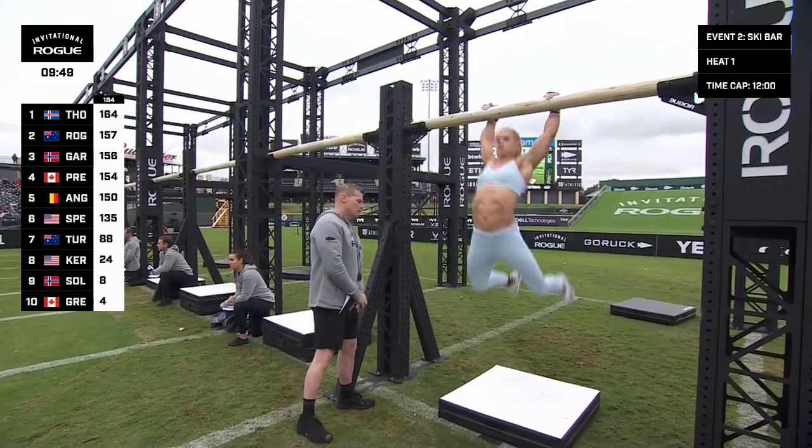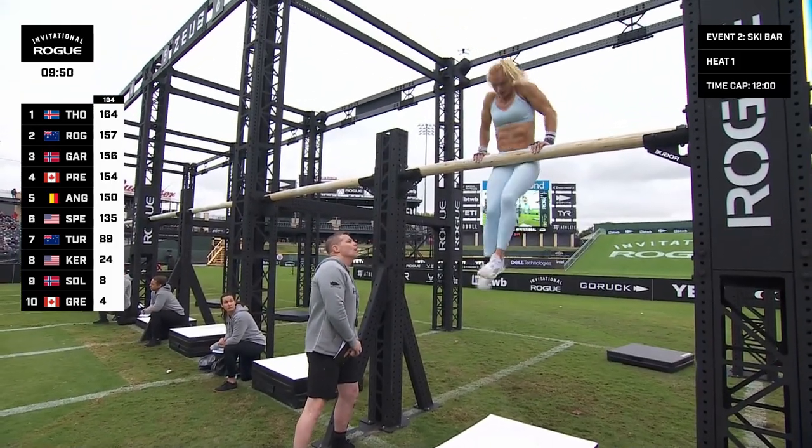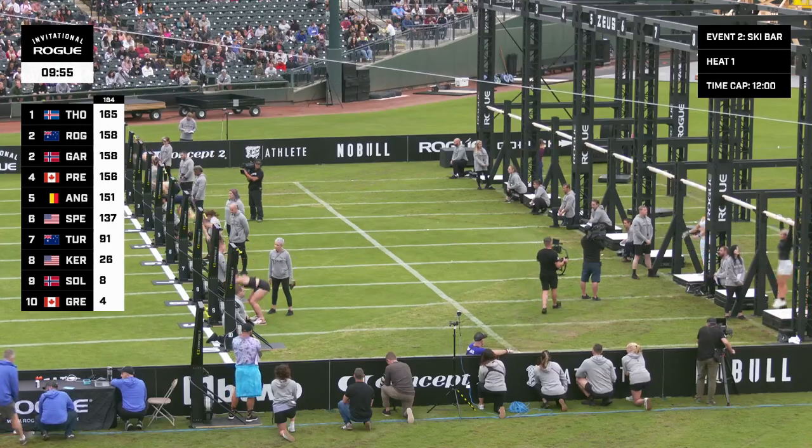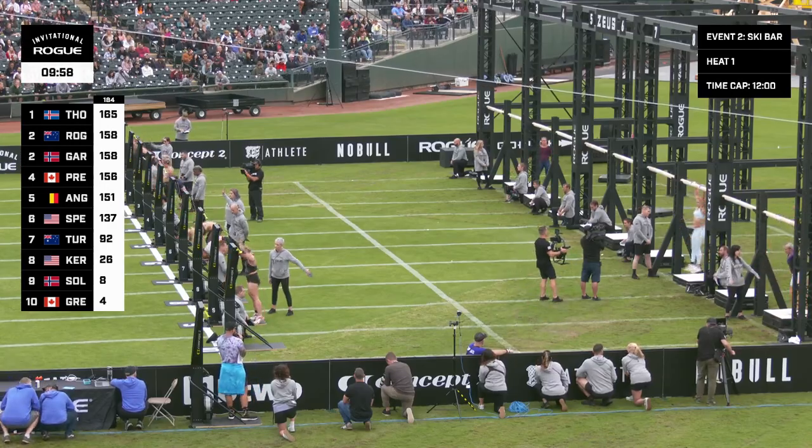Thorstadter taking a moment to shake the hands out. Now she gets to work. First rep of 20 is down. And that's important. A good rep right out of the gate can set the tone.